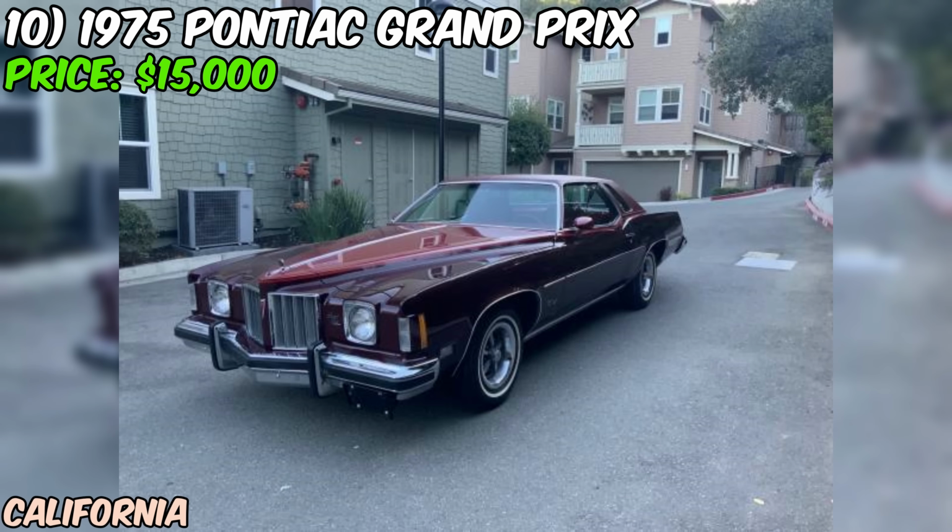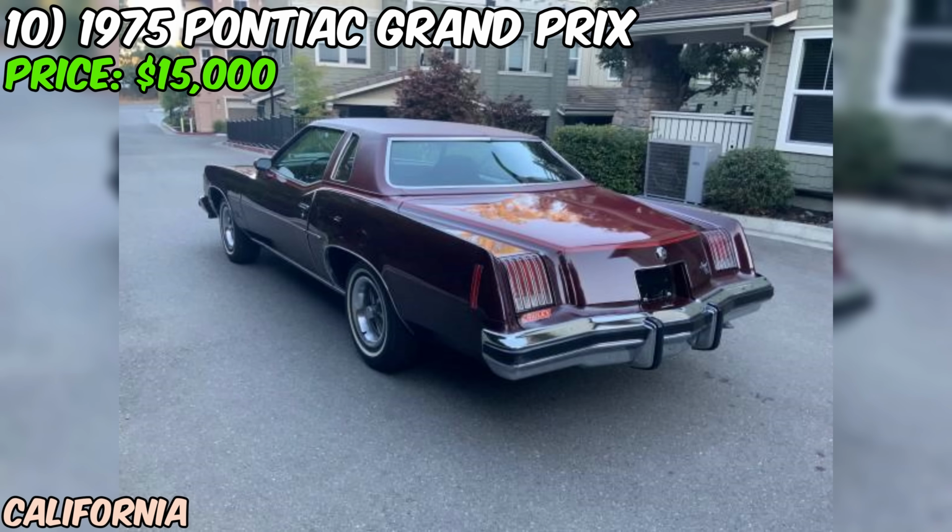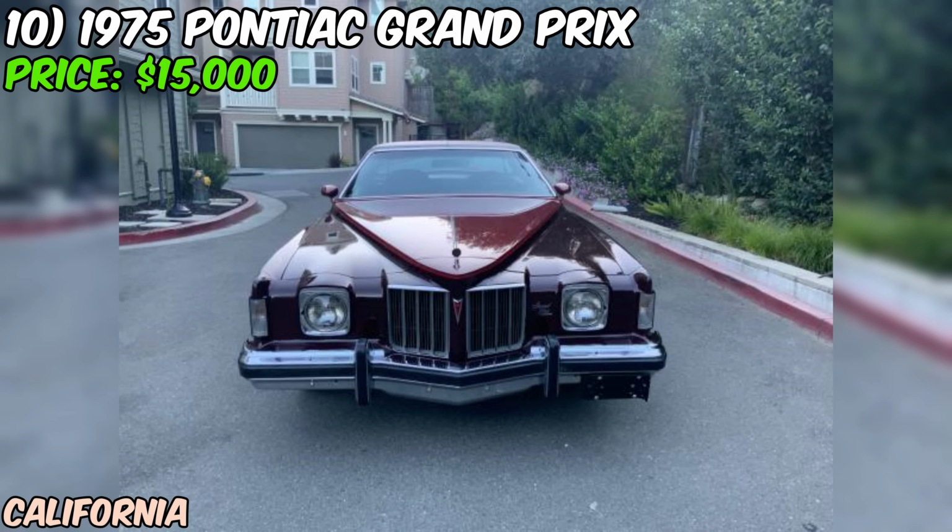Now, let's be real here. Even with low mileage, a 48-year-old car is going to have some quirks. The seller encourages potential buyers to check out all the pictures to get a good idea of the car's condition. It's always wise to inspect a classic car thoroughly or have a professional do it before making a purchase.